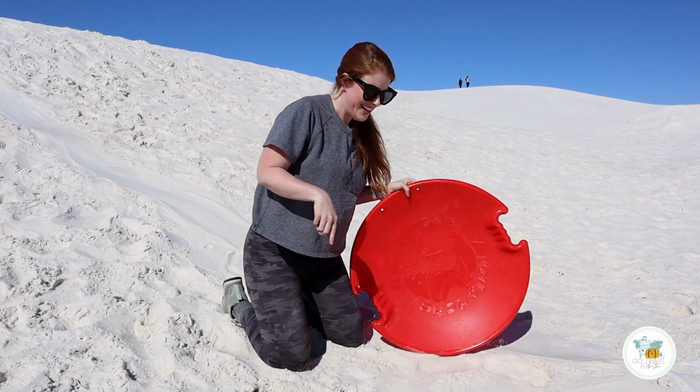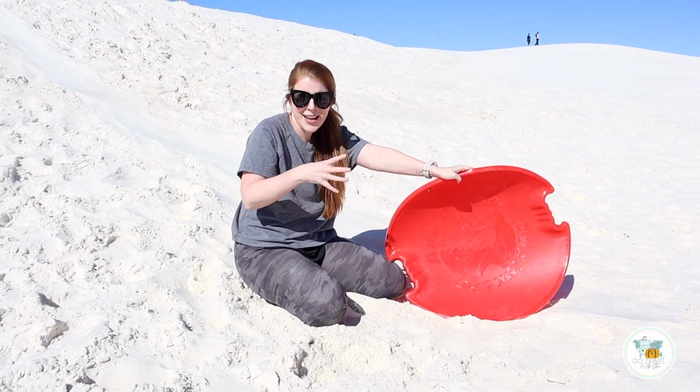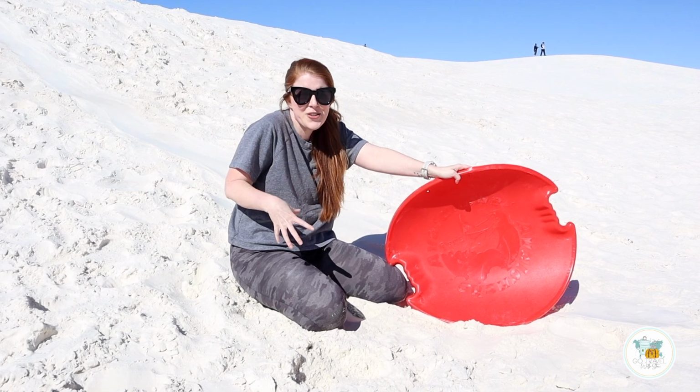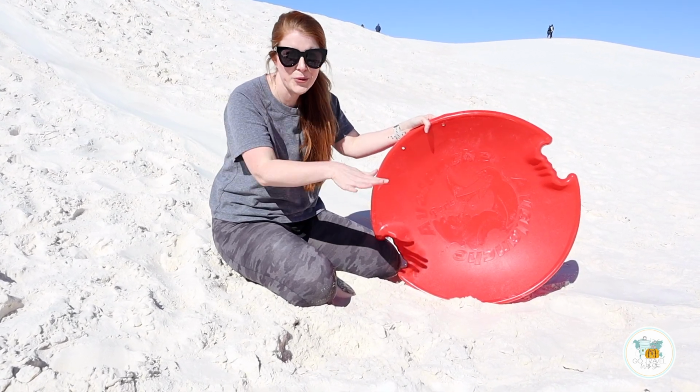If you have kids, they're gonna fit just fine on this, but when you're a big kid, you have to like tuck your legs up off the ground and really kind of balance yourself in the middle where you won't be able to get going.